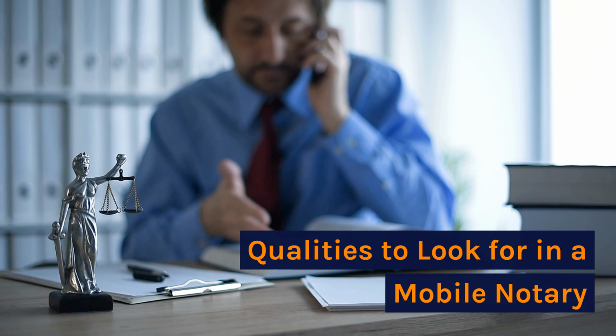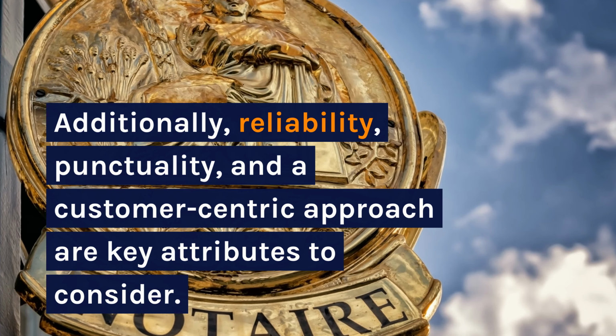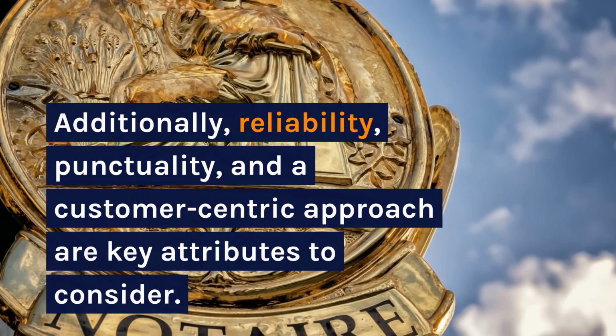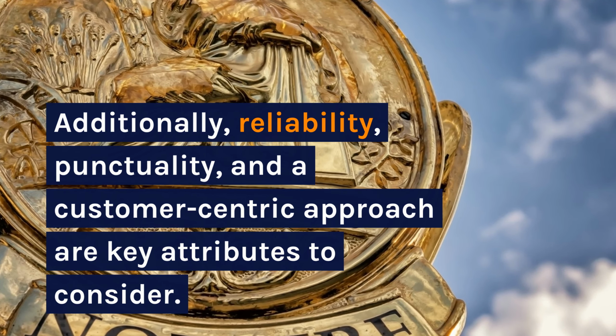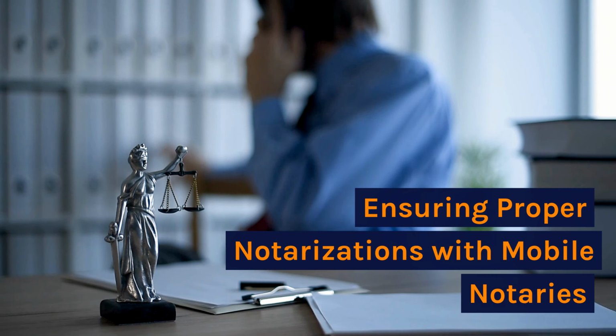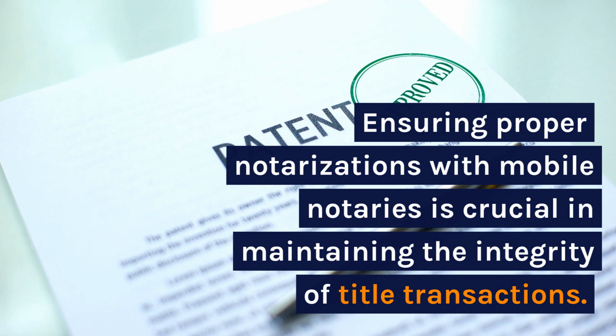Qualities to look for in a mobile notary. Additionally, reliability, punctuality, and a customer-centric approach are key attributes to consider. Ensuring proper notarizations with mobile notaries. Ensuring proper notarizations with mobile notaries is crucial in maintaining the integrity of title transactions.